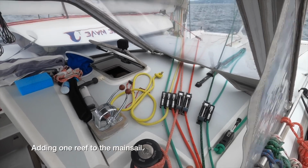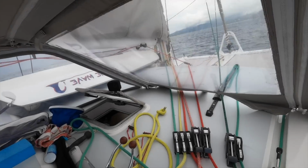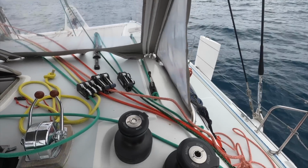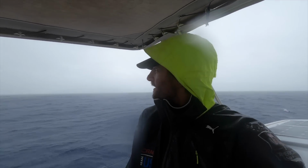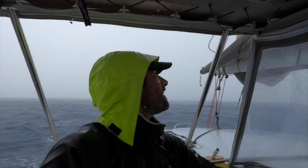Reef. I'm gonna finish bringing it up. Okay, made. I'm gonna bear away. Okay, we are sailing slowly. It's rain. I think I need a new bimini. Looks like it's getting lighter ahead at least.